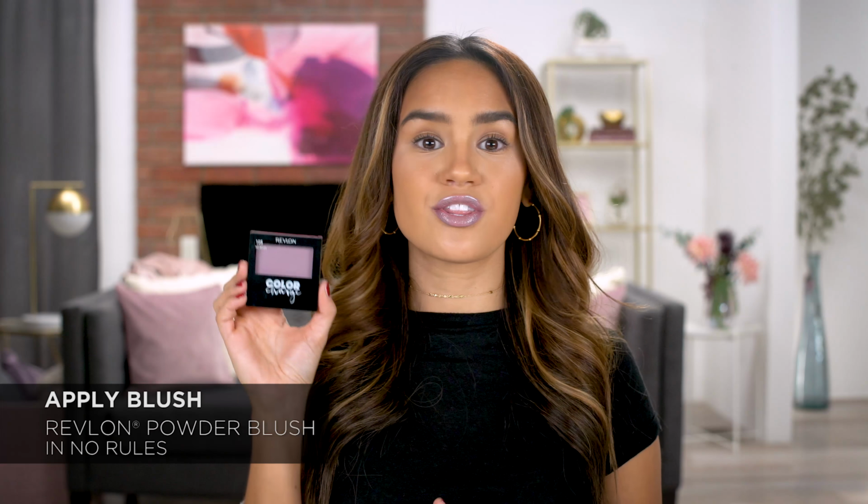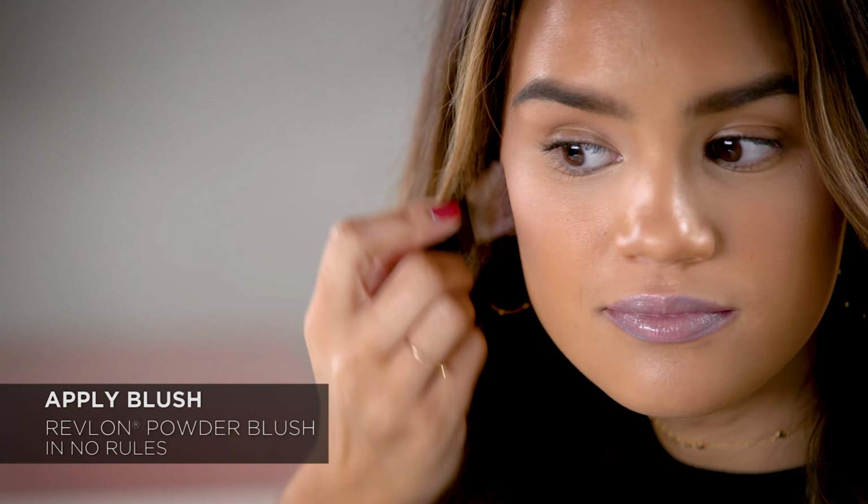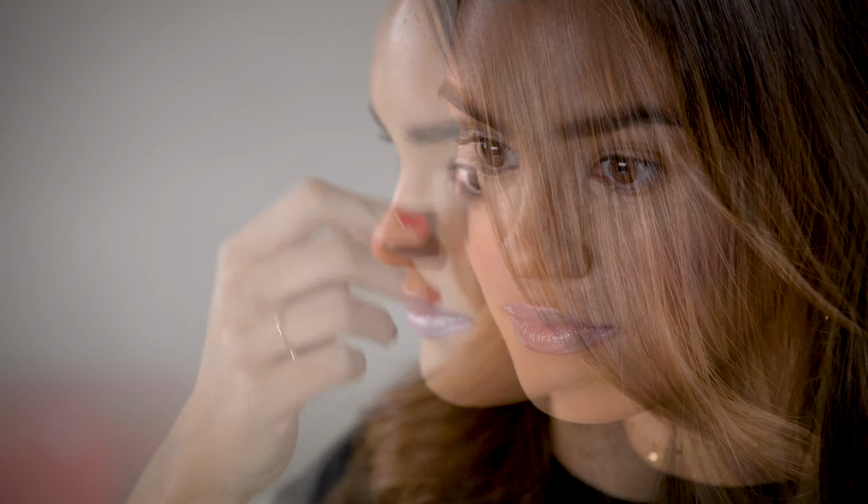Lastly, I'm going to be popping some color on my cheeks, so I'm using the new Revlon Color Charge Powder Blush in No Rules. I know that when you use blush, you probably go for a peach or pink tone, but don't be afraid to step outside of your comfort zone and try something like this, because on your face, it's actually a really flattering color.